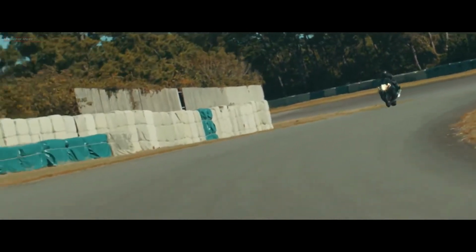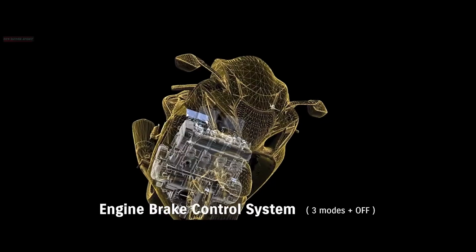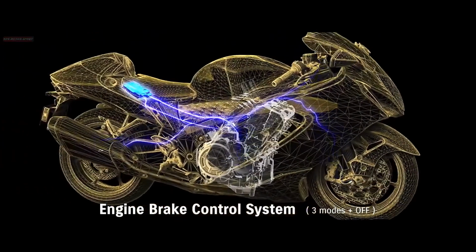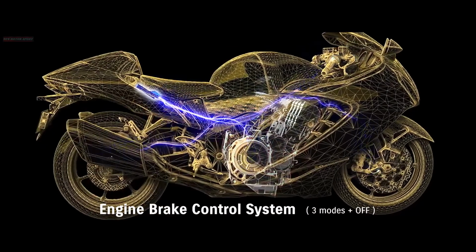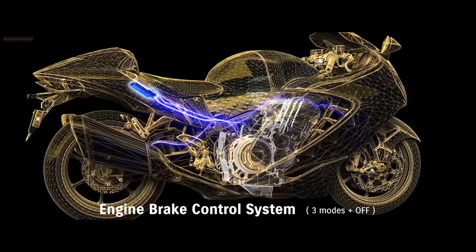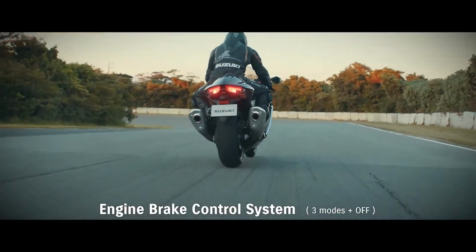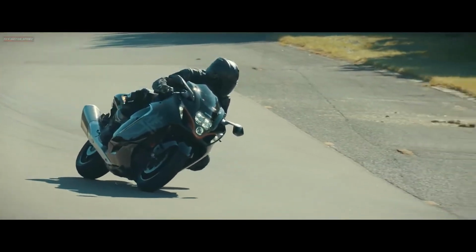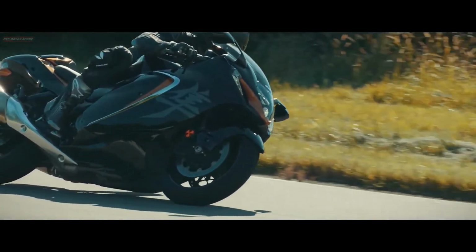A first on a Suzuki motorcycle, the engine brake control system provides control over the effective strength of engine braking. This makes it possible to suppress rear tire sliding or skipping when decelerating after releasing the throttle grip or downshifting. The rider can choose from one of 3 mode settings and match the level of control to his or her preference.